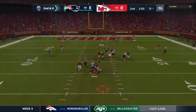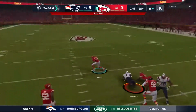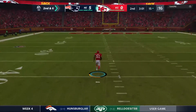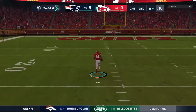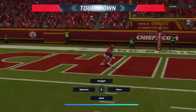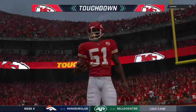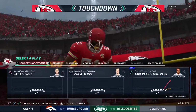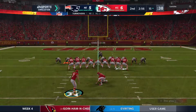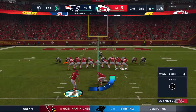Now Newton. Cam fighting. He lost the football. It's out, and it's picked up by the Chiefs. He's at the 50, the 30, 20, 10. Fumble recovery for the Chiefs. Touchdown. Second time he's lost a fumble. This one hurts more. It's returned for 6.